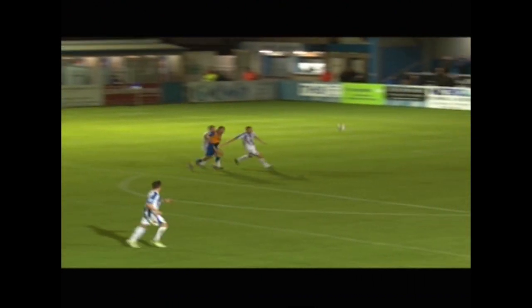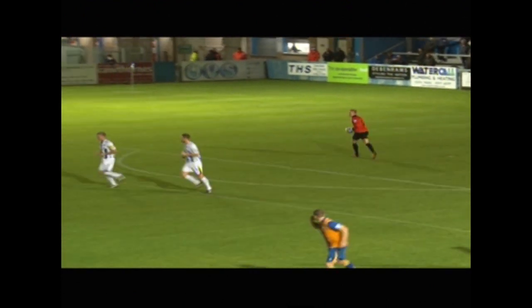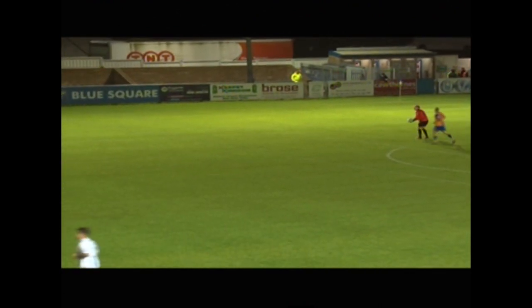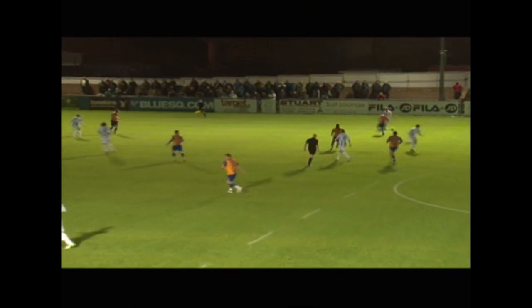Just runs through on him. Keeps it long and high. Andy Brown underneath that, but the header is won. And then Armstrong just plays it cleverly in.